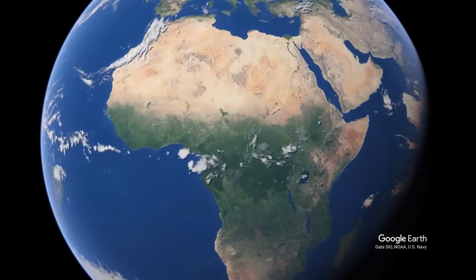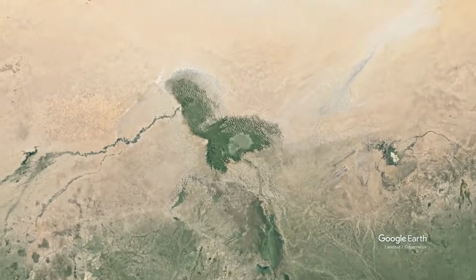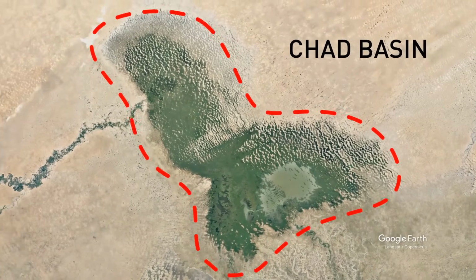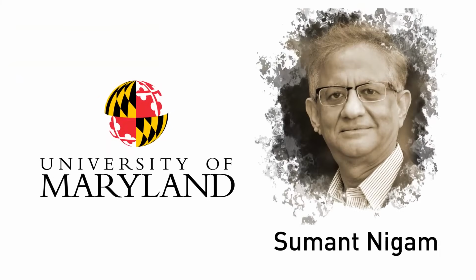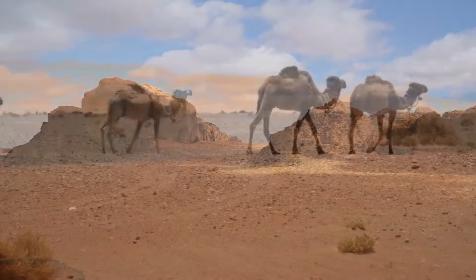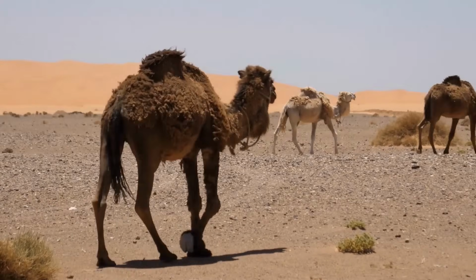South of the Sahara lies the Chad Basin. It is a natural body of water that now serves as an indicator of the Sahara's expansion. The Chad Basin is located in the region where the Sahara is advancing southward. An atmospheric and ocean expert from the University of Maryland explains that rainfall has reduced greatly in the entire region. Due to reduced rainfall, there is less water across the entire basin, and even Lake Chad is drying out.